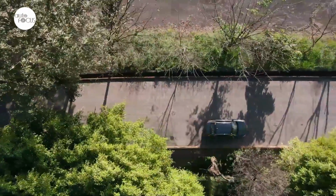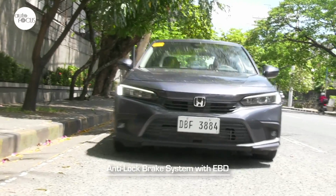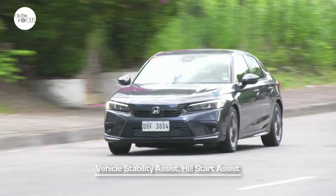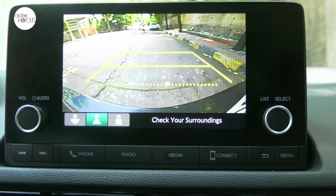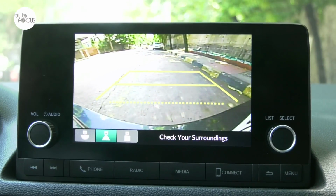These systems come integrated with other active and passive safety features that include anti-lock brake system, electronic brake force distribution, vehicle stability assist, hill start assist, and emergency stop signal. Making it easier to park in crowded areas is a multi-view rear camera with guidelines.